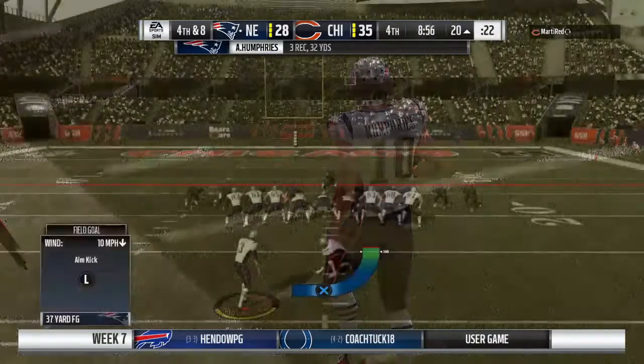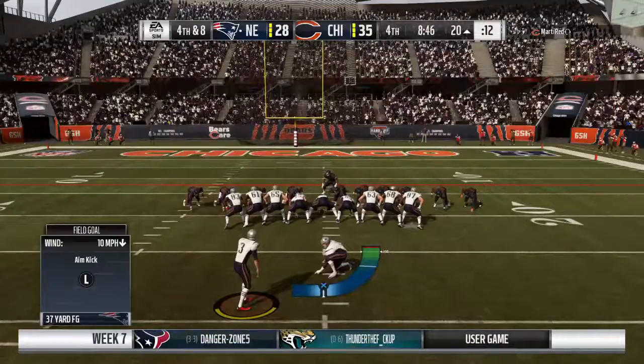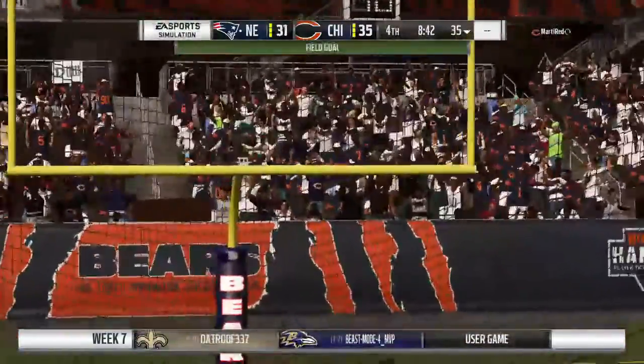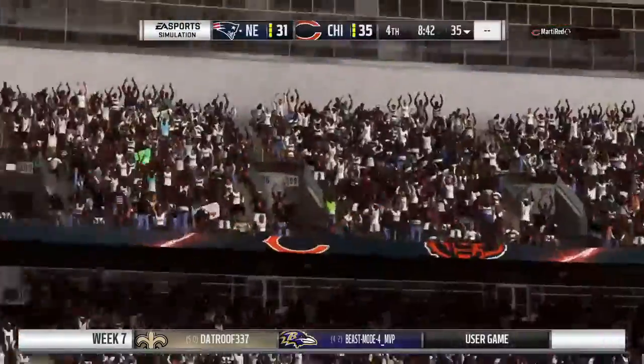One thing you're hoping for when you run drag routes is that you're able to hit a receiver in stride, and he can pick up a lot of yardage after the catch. But in this situation, the defense was effective, able to stop him before he could get a good head of steam going. So an interesting call there to take the 3.